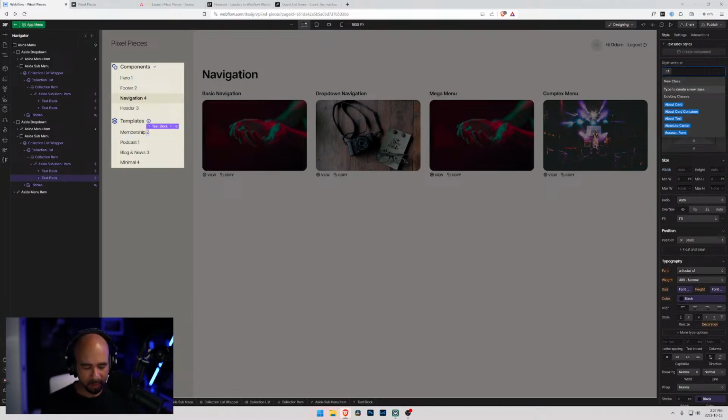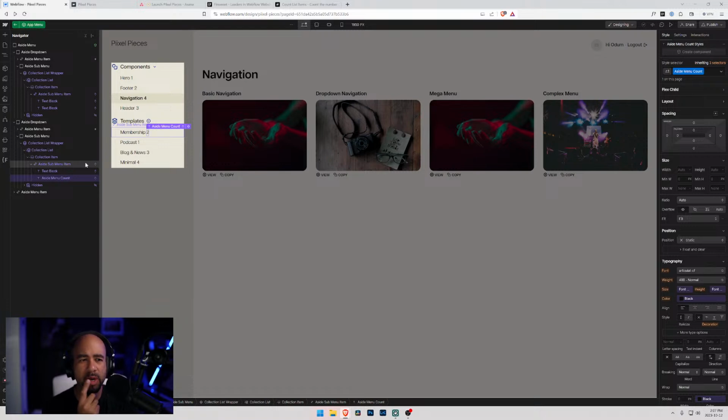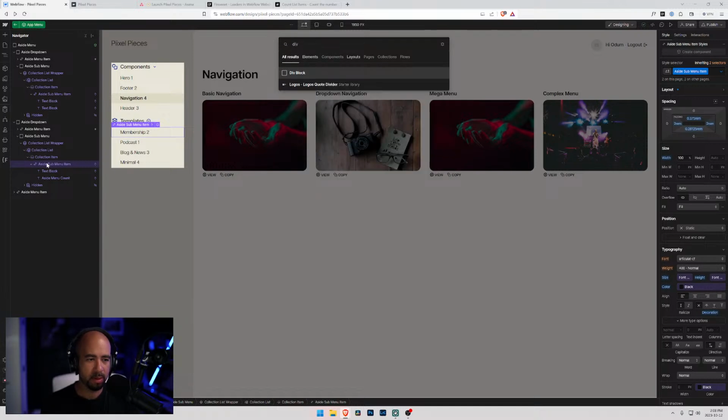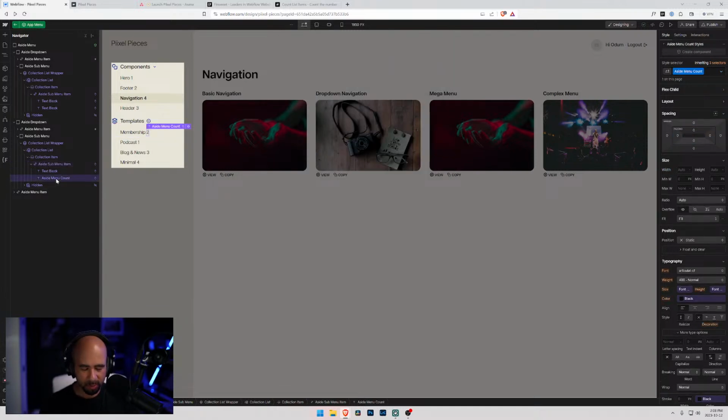So let's make this look a little bit nicer. This is a side menu count. Actually, we should put it in brackets, I think. Or should we? Yeah, probably. So let me use my shortcut key so I can remember. I need to wrap this in a div, Alt, Control, G. All right, perfect.